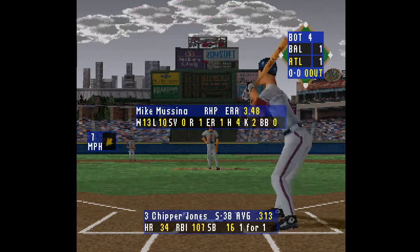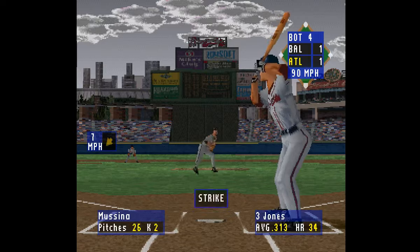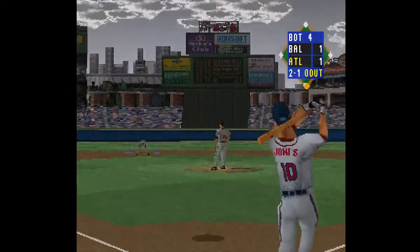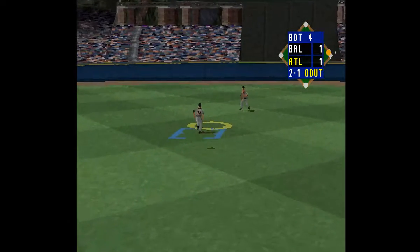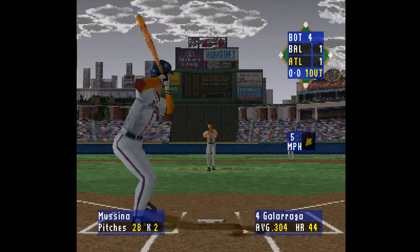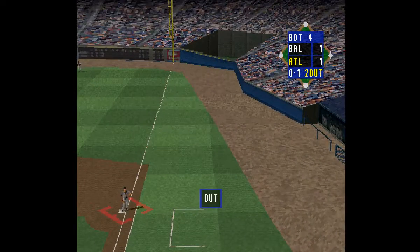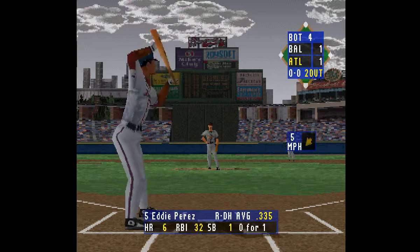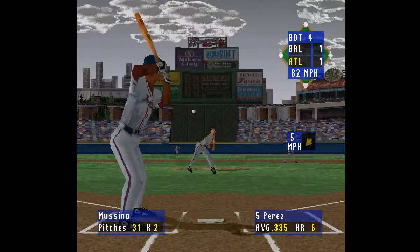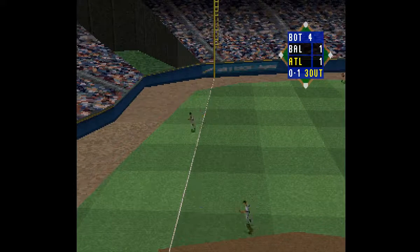Coming to the plate is Chipper Jones. Ball. That's in the dirt. Caught the black on that one. Ball! That nearly hit him. Fly to center field. Out. Beautiful catch. Strike. Right down the pipe. No balls, one strike. There's a ground ball out to the right side. Here comes Eddie Perez. Strike. Right down the pipe. Out. Caught by the left fielder. Three up, three down.